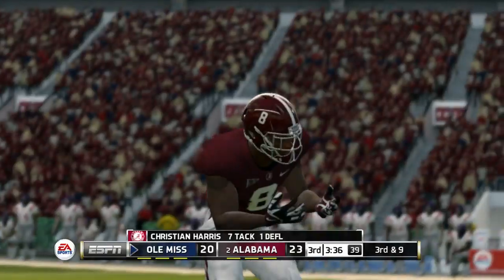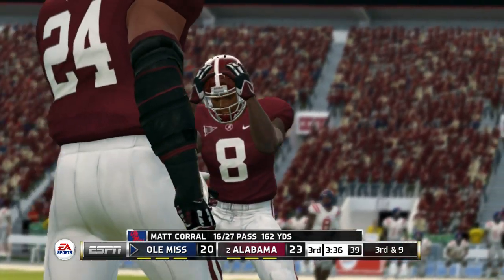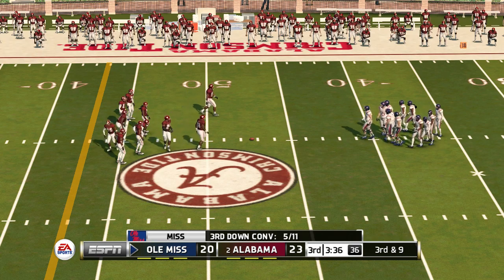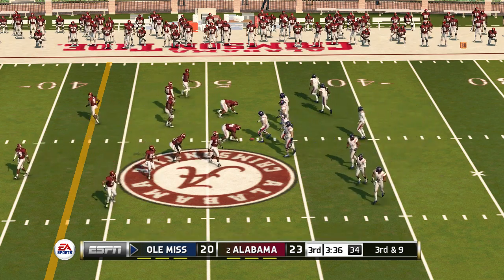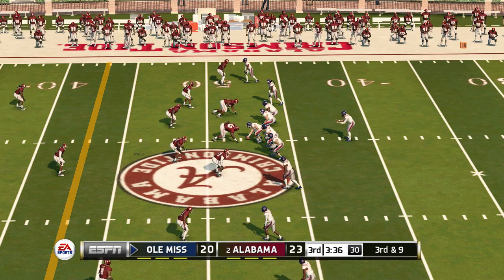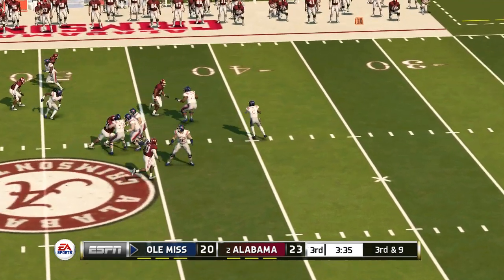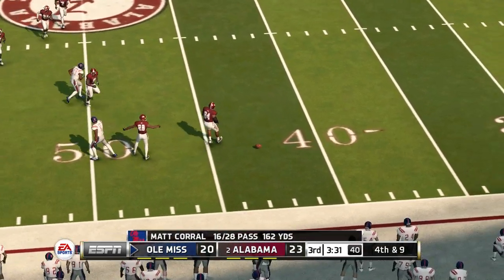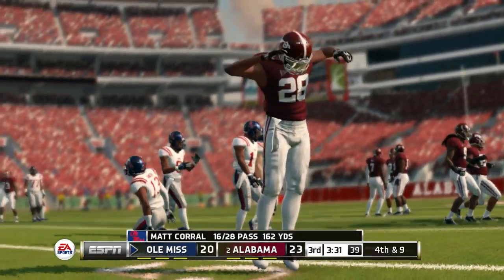Nearly intercepted. Get it inside the 43. And they're going to put six DBs on the field to counter that five receiver look. Back, back, back, back, back. Got his receiver, dropped it, incomplete.